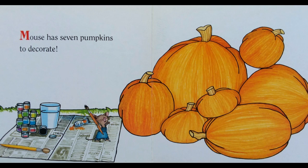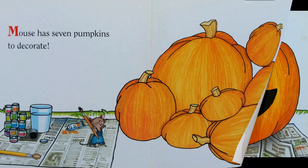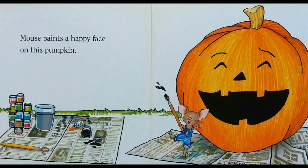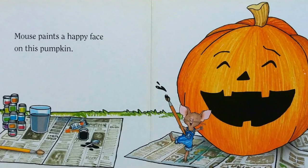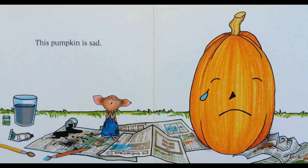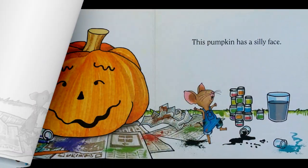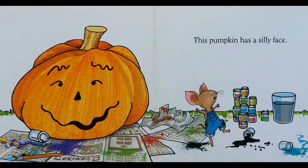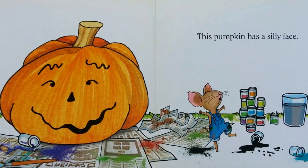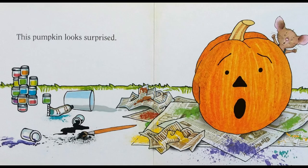Mouse has 7 pumpkins to decorate. Mouse paints a happy face on this pumpkin. This pumpkin is sad. This pumpkin has a silly face. This pumpkin looks surprised.